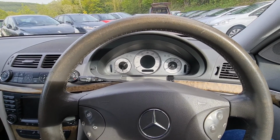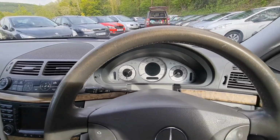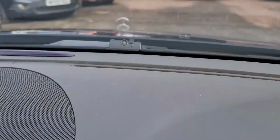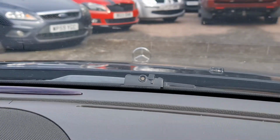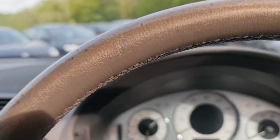But look, it's a nice comfortable car. It's a pleasure to sit behind the wheel of. You waft along, and when you look in front of you, you can see that 3-pointed star down the end of the bonnet, which reminds you that you are in something that is an absolute piece of quality engineering. So let's jump in the back quickly and see what that's like.